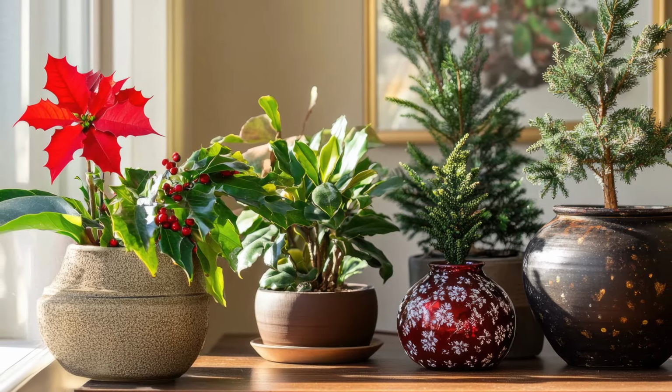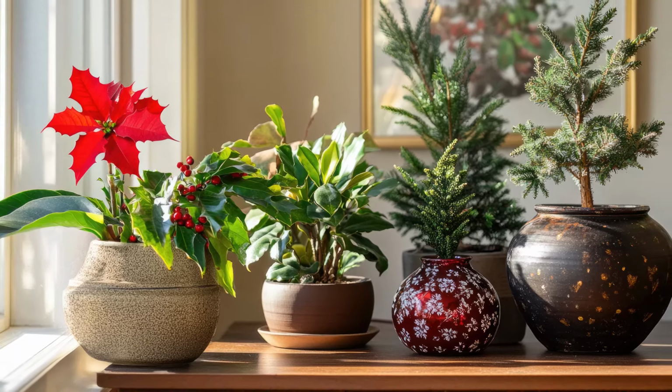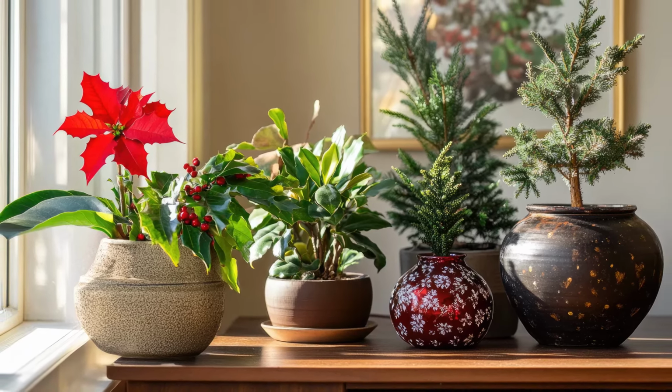By creating a curated display, you can make a bold statement in your apartment while still keeping the cozy feel that the holiday season brings.